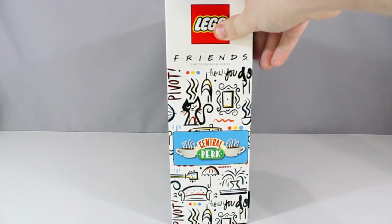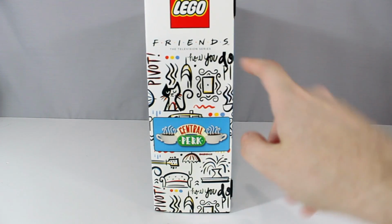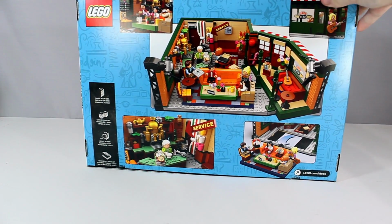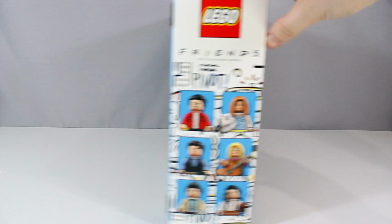On the sides here, we've got some friends writing. So you've got Pivot, how you doing? You got Smelly Cat, the symbol for on the door, couch, the fountain, the umbrellas from the intro, guitar, a whole bunch of cool stuff. On the back here, we've just got the main features of the build itself. And then on this side, pretty much the same thing, but we do have images of the 6 main friends.